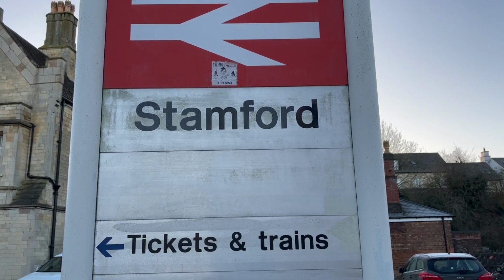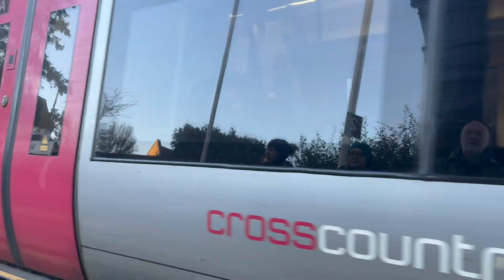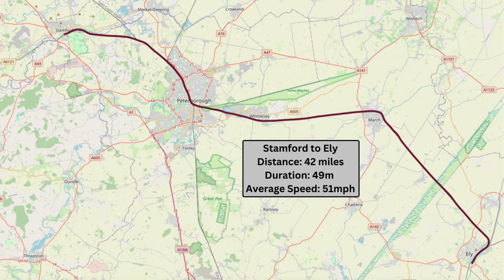With our tickets for today's journey already collected from the machine, we made our way onto platform 1 for the 0903 CrossCountry service bound for Cambridge, formed of a 3-car Class 170 unit, which provides the mainstay of the Birmingham to Stansted Airport route. So, before we get going, let's have a look at today's winter venture across the Fens.